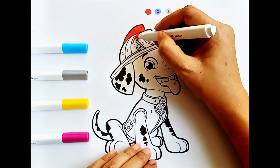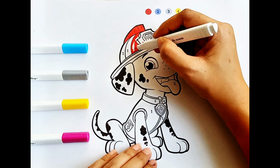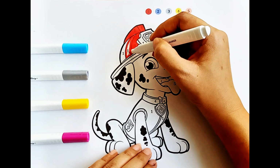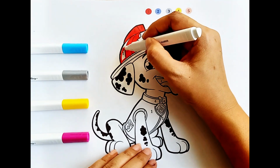Looks cute. Wow, it looks nice. With the number 1 have red. Is it right? Yes, it's red. Oh, it's so nice. Oopsie. Oh, so beautiful, red.